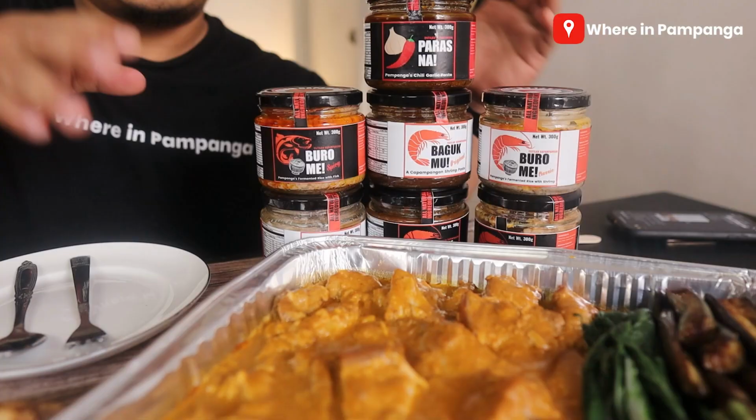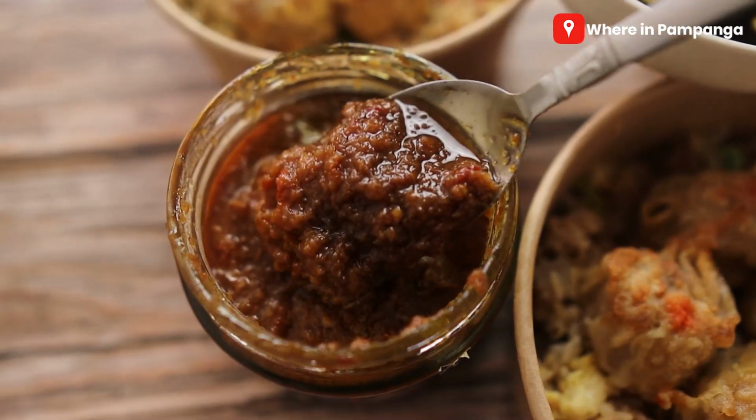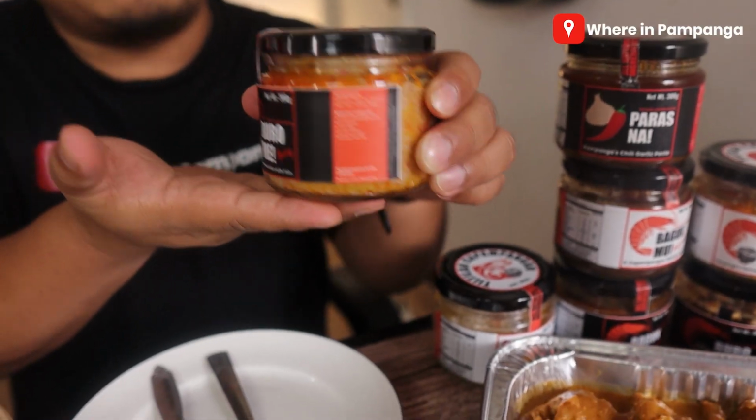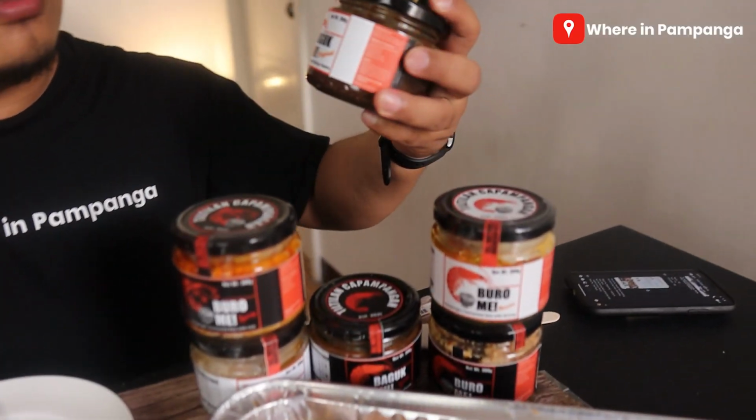We would like to thank Tiltilan Capampangan for sending us their products. They have 3 products actually. This one is the Parasna, which is a chili garlic paste. It's the Kapampangan famous dish. It's the Buru. And then the third product is called Baguk mo.